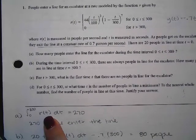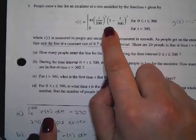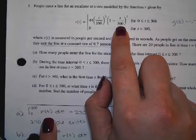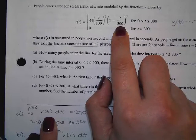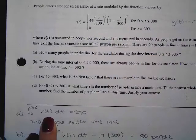Now, we'll talk more about the grading in a second. You can get the exact same grade on this if you write R of t dt or if you write this. But with this, if you miswrite it, you won't get the point. So it's safer to write R of t dt. It's not more or less accurate, it's just safer because we're not going to miswrite something as easily.